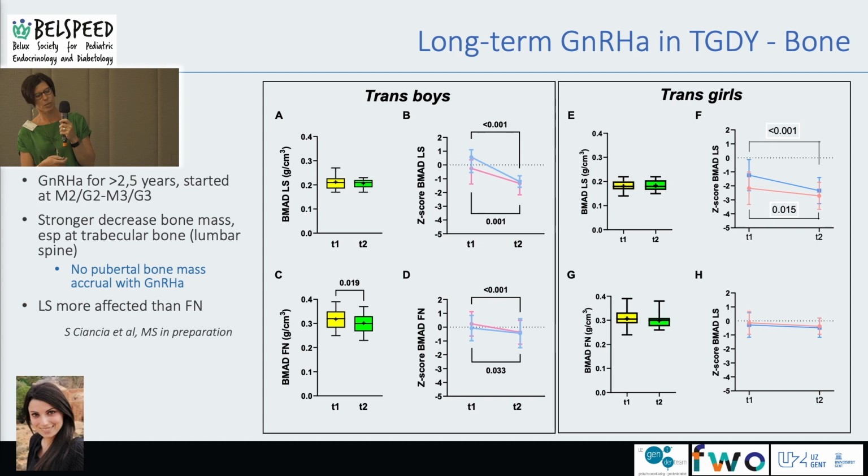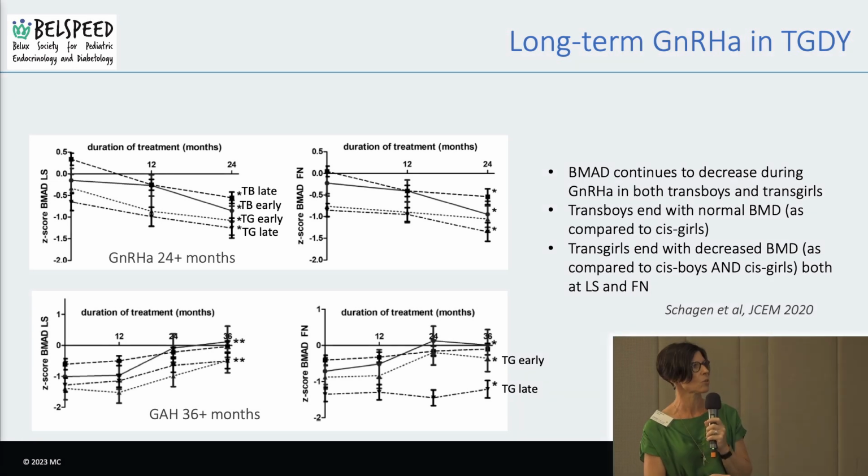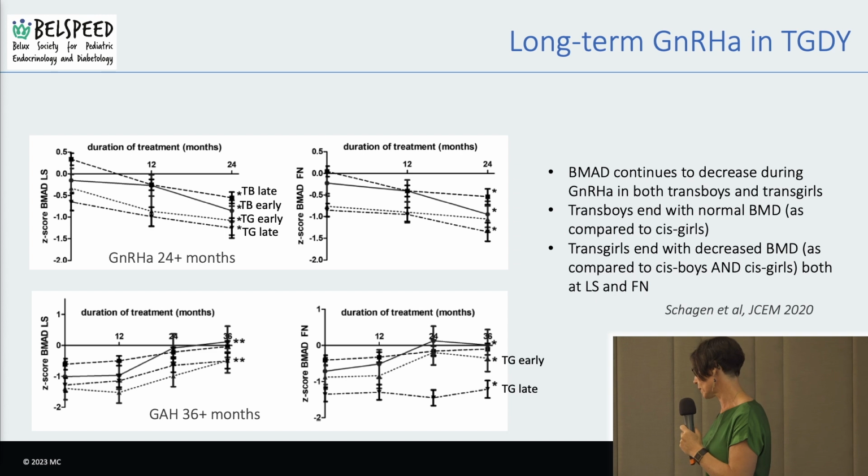And it's mainly the trans girls who are very vulnerable for this, because they already start with Z-scores which are well below 0 for other reasons than the medication, because it's already present at start of this medication. Reassuringly, there is a Dutch study that shows in a very large group of adolescents that afterwards, if you use gender-affirming hormones for 3 years or longer, you will have a nice catch-up of these BMD Z-scores, which you can see here. This is for the lumbar spine and for the femoral neck again. And especially in the trans boys, you get values again close to 0. In the trans girls, they remain a little bit below 0, but there is a clear improvement in these Z-scores.